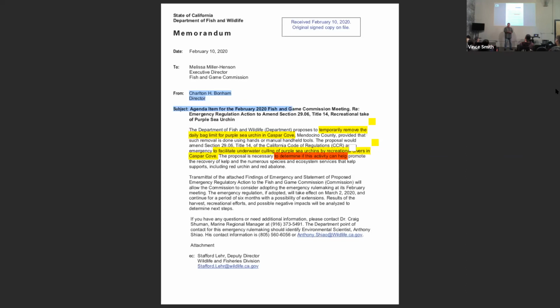So I don't know, the purple is an invasive, causing problems. They're spraying Roundup along every road. You don't need a permit to dig up blackberries or pampas. Why is there a rule against smashing purple urchins anywhere?